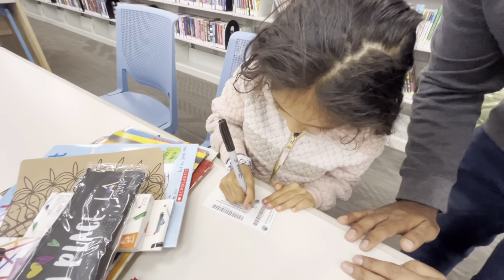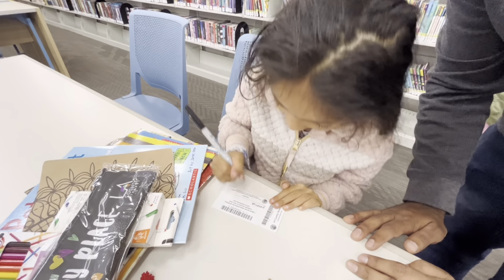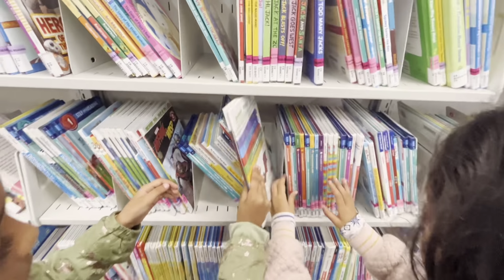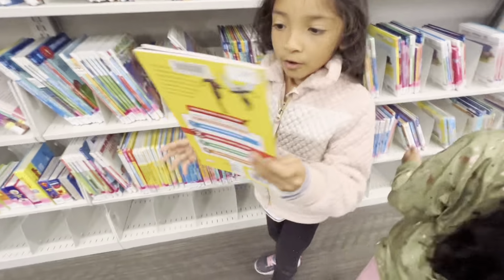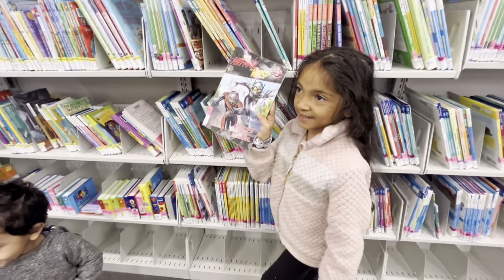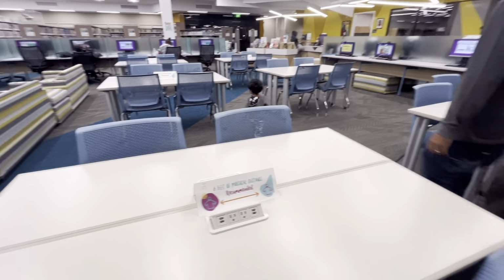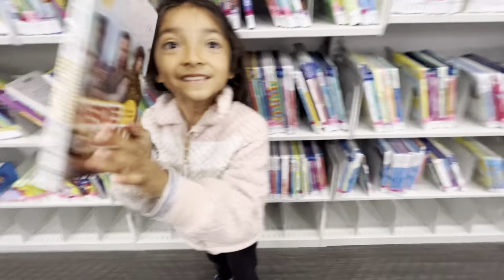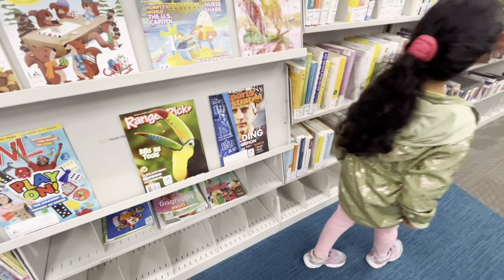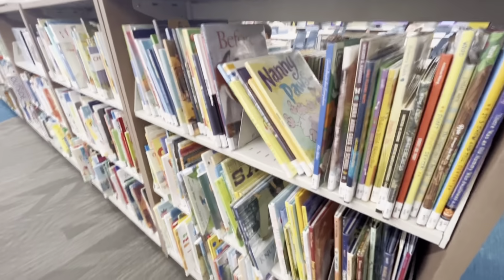Do you guys want to check out more books? Oh, look how pretty it is. Good job. That was nice. Look at all the books that you guys can check out. It's Ant-Man. Then look, Ant-Man and the Wasp. Where's he going? What? No way. Star Wars. My daddy. Yeah, let's check this one. How about here? Oh, look. There's books here, too.